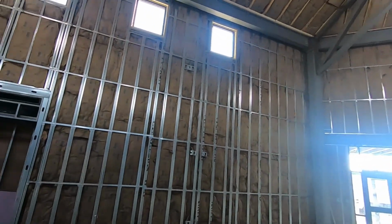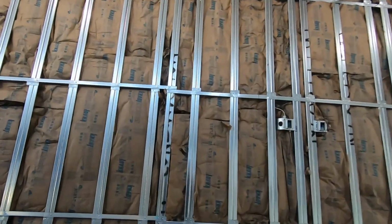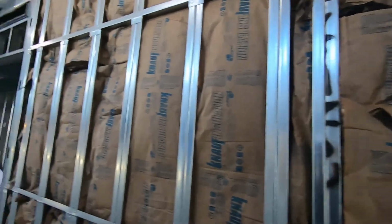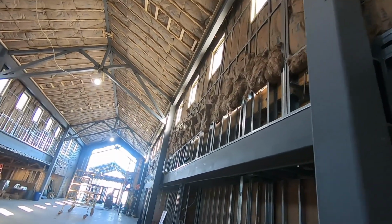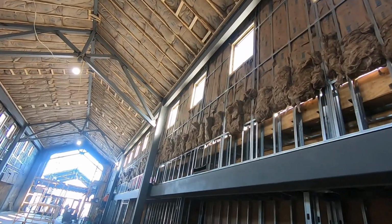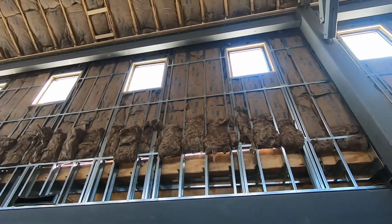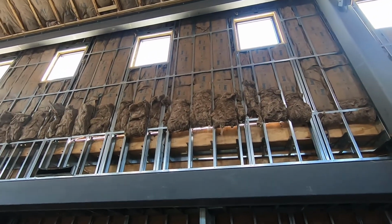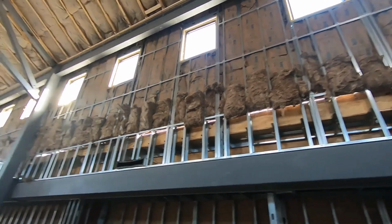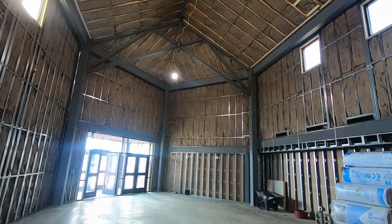You can see we got a lot of insulation put in this week. We're not quite done with the roof area there. So you can see daylight there, so they've just got the insulation folded up so that when they get the roof taken care of, then they can just bring that right down. That's kind of slick. Somebody had a good idea there.